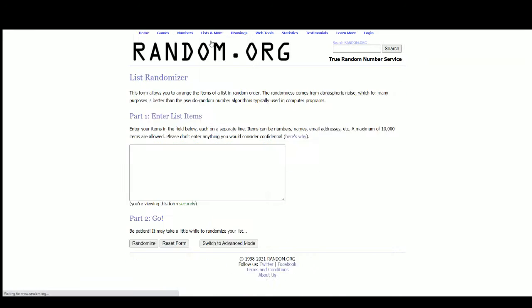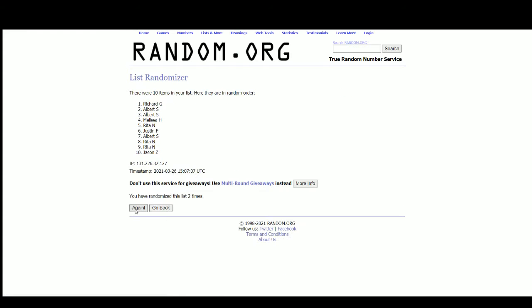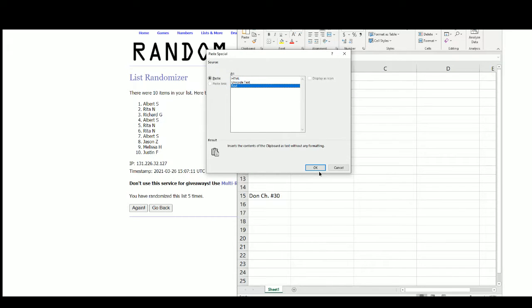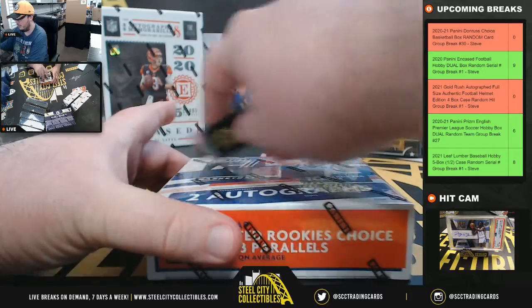Go to random.org right here. There are the 10 names. And five. Got Albert at the top, Justin on bottom. We'll come back over here.